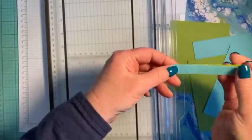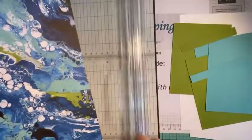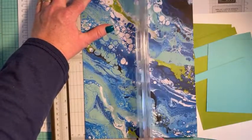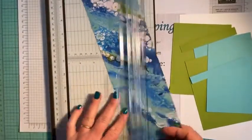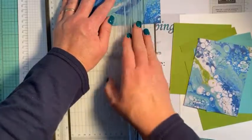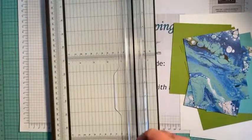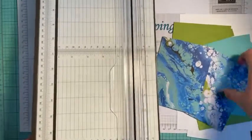We're going to use this little offcut in part of our card design. So then this layer of the Designer Series paper will be 3 3/4 by 5 inches. And then repeat by 5 inches. So there we go. Have our 2 cardstock layers, our 2 Designer Series paper layers, and our 2 card bases.